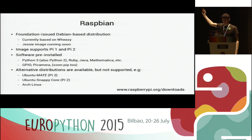There's alternative distributions available. So Ubuntu, now we're on v7, also works, and there are other ones like Arch Linux, but we support Raspbian ourselves and maintain that ourselves, and for all educational and general purpose use, we recommend Raspbian. You can get that from raspberrypi.org.